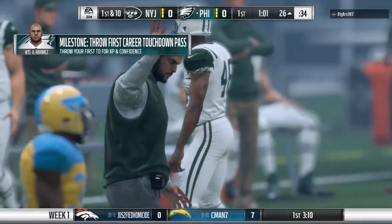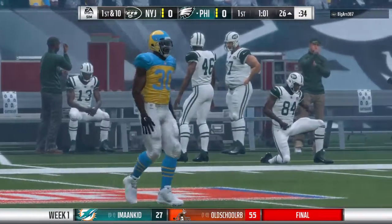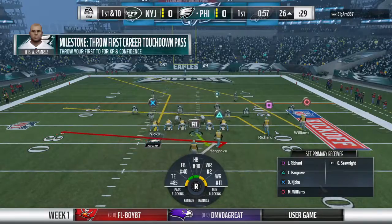When they came into this game saying it was important that they set the tone and show that they can run the football, I believe that they've done that here in the first quarter. Well, just play after play after play on this long drive for the offense.